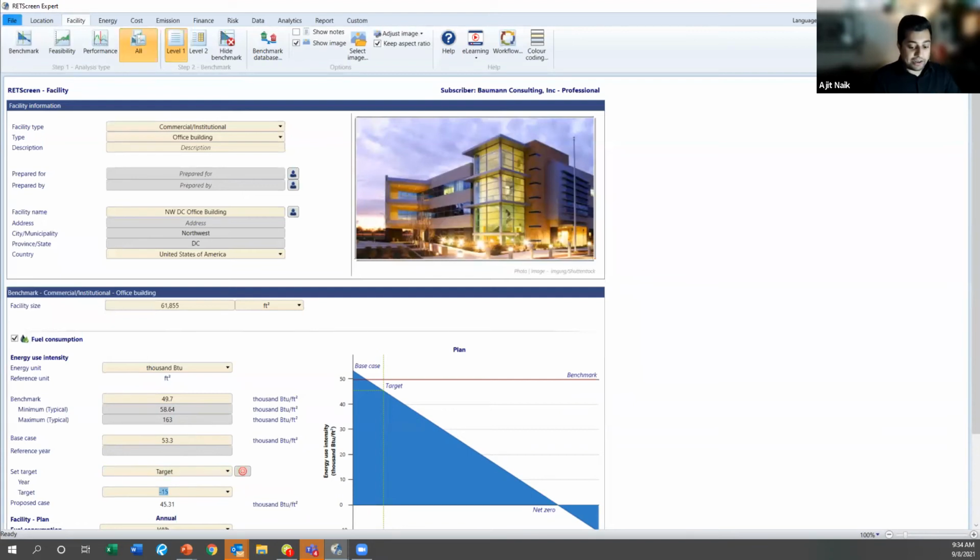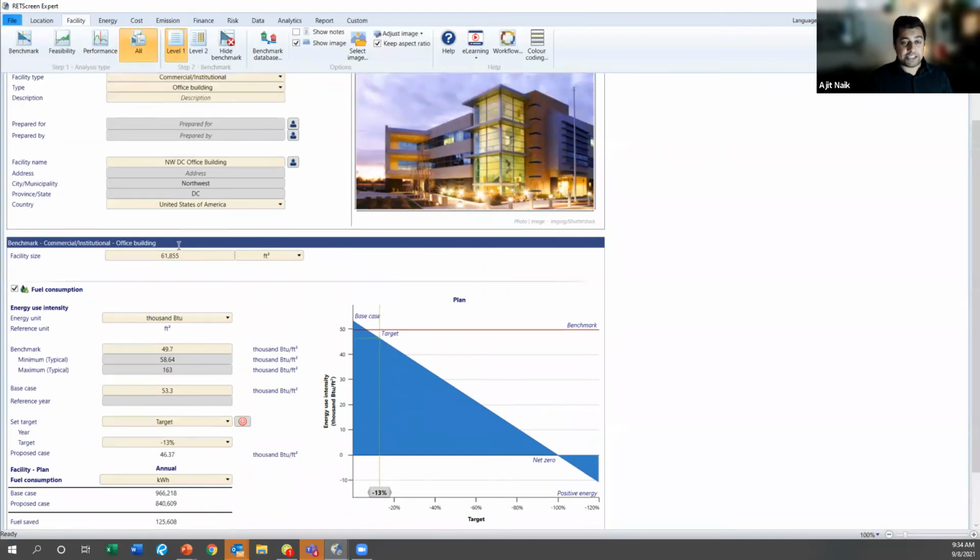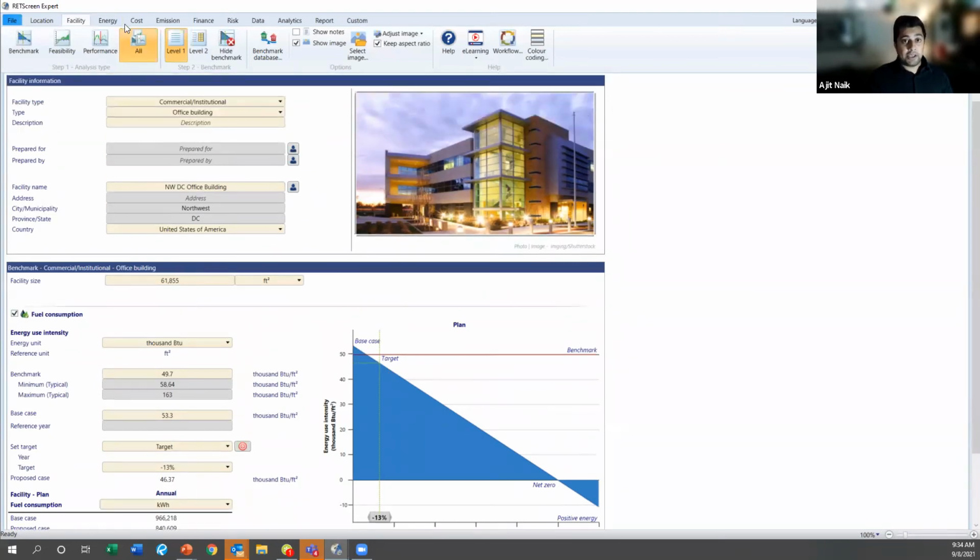We discussed that 7% was enough to just barely meet the BEPS requirement, but we actually ended up targeting a 13% reduction over the current value to make sure that we account for any uncertainty, and also position this building for the next upcoming BEPS cycle. So we can see where our base case is and where our target is, and what kind of fuel savings we need to get there.